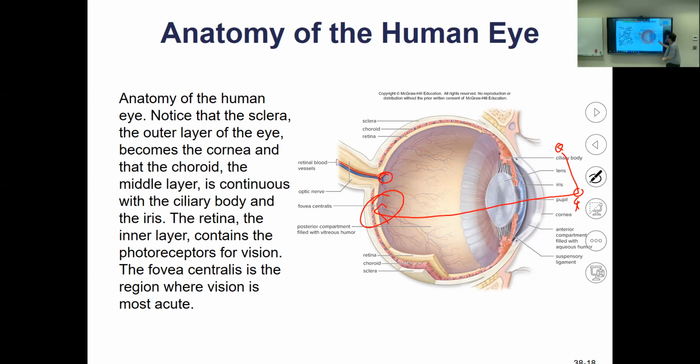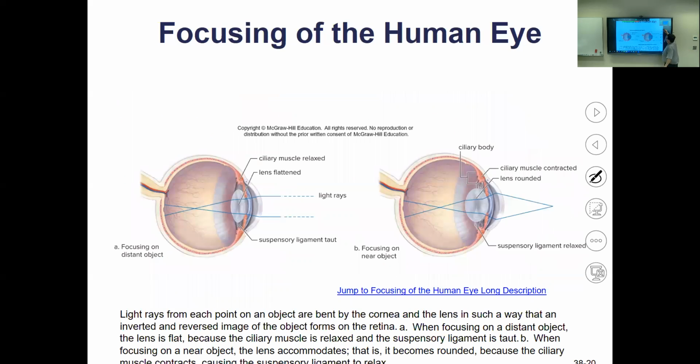Okay, and we got a little lab experiment where we can actually test that. I don't have time to do that in here. Okay, moving on. Talk about if you have a squatty eye or long eye and your focus is here, then you would want to get a lens, right?